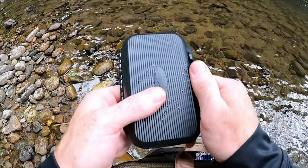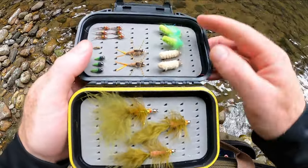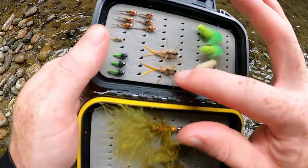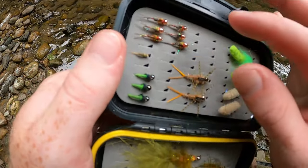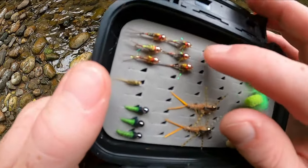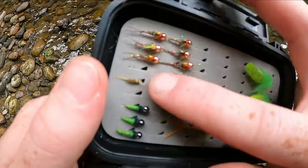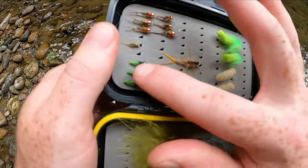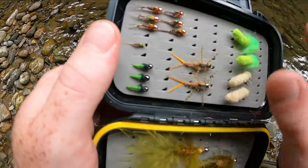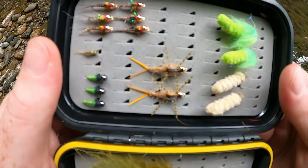Let's start fishing. All right, guys. So today, these are kind of irrelevant. We're just going to be using these WBT stoneflies, maybe some of these caddis jigs, which are new to the website. And of course, we got our DHSH and our Orange Crush. We might use some buggers, but this is pretty much everything we're going to use today. Again, of course, you guys can find this stuff on the website.